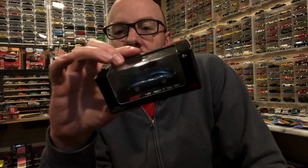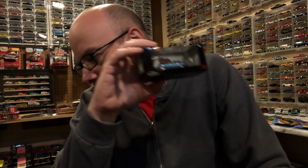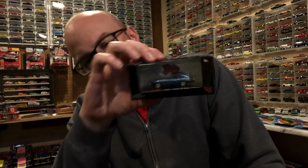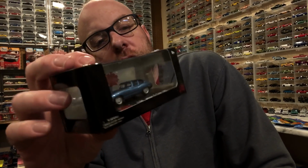It almost looks like the Sapphire Gem E-Type Jaguar that came out from Matchbox. Was that a year ago or 2 years ago? But anyway, really nice looking car. We're going to go ahead and take this out of the box and take a peek at it.